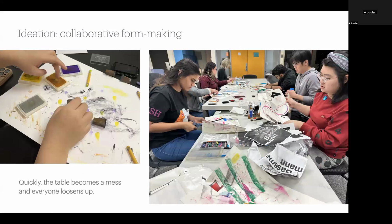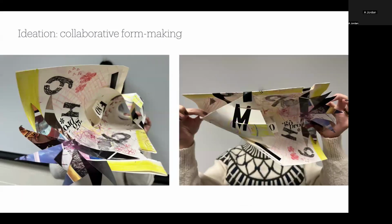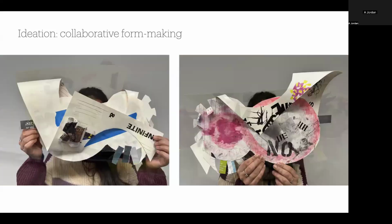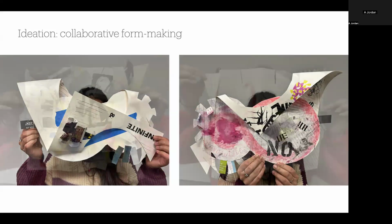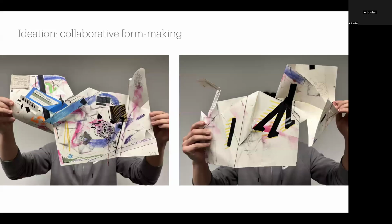Very quickly, the table becomes a mess and everyone loosens up. People are chatting, people's hands are getting dirty, I turn music on. It's a really fun vibe. And the results of these collaborative collages are both beautiful and grotesque. The flat pieces of paper turn into these very sculptural objects. Each collage is touched by every person in the room. It's altered by each student. And they're full of beautiful moments of form.